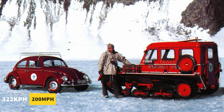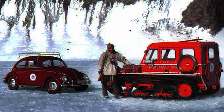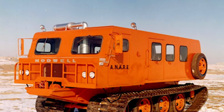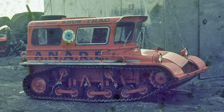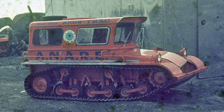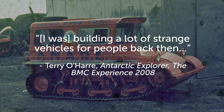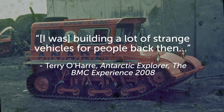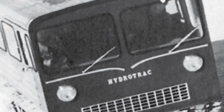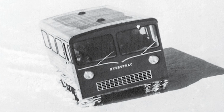At this time, however, Terry was in the business of importing the chassis of both Swedish-built Snow Tracs and the larger Canadian Nodwell tracked vehicles. Recar would then build out these chassis with cabins and bodies to the specifications required by the Australian research expeditions in Antarctica. According to Terry, he was, quote, building a lot of strange vehicles for people back then, including a custom snow vehicle named the Hydro Trac that Terry built and employed tracks being driven by hydraulic motors, allowing independent forward and reverse control.